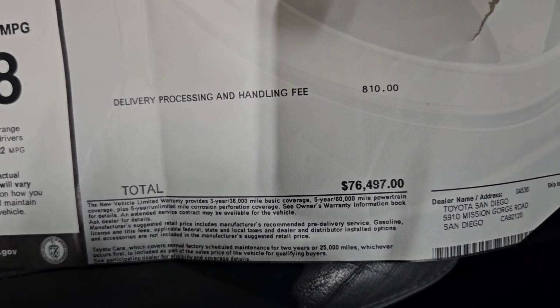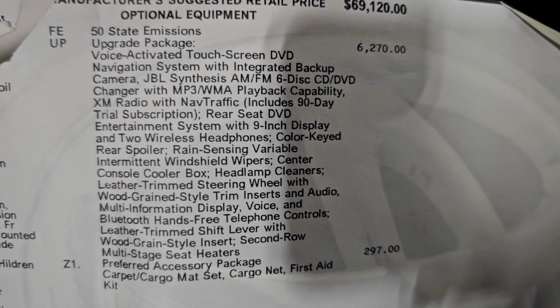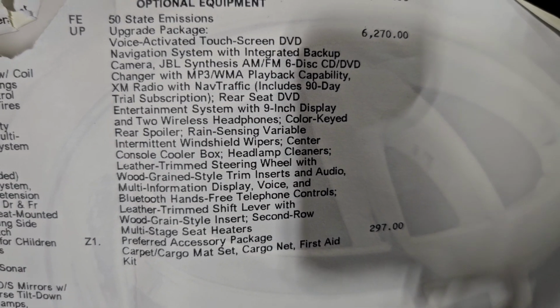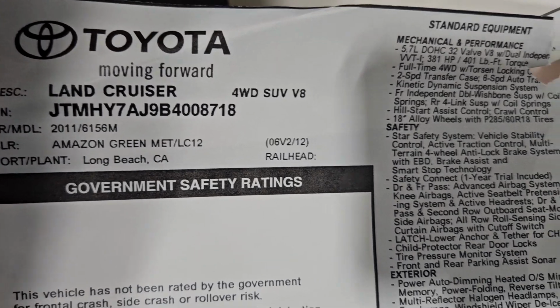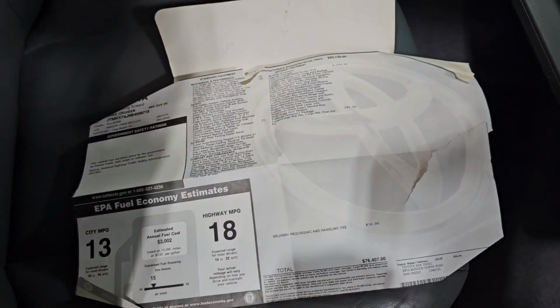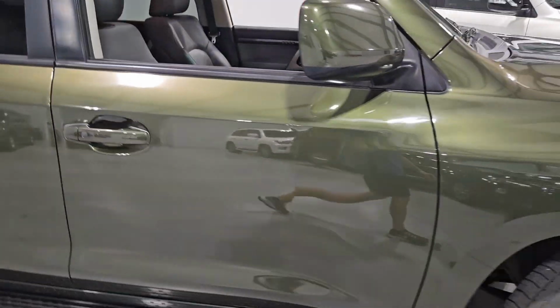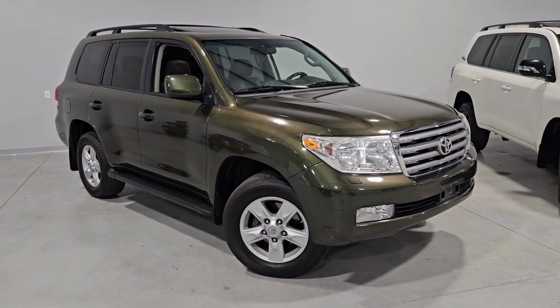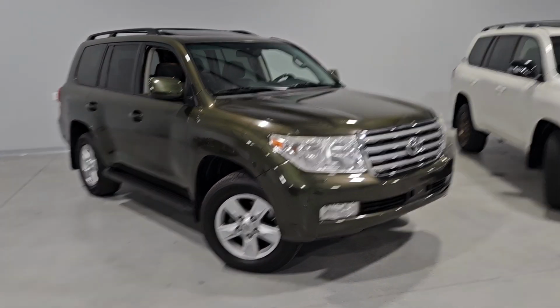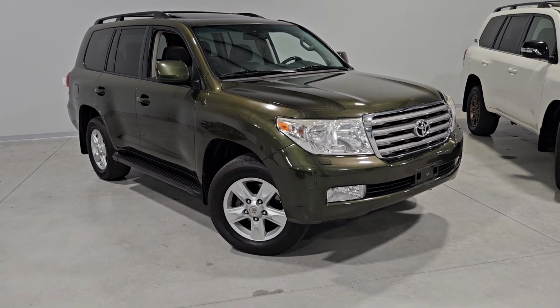$76,000 in 2011, which is kind of crazy. This car does have the $6,300 upgrade package, which comes with all your cool box, all the wood grain, JBL, as you can see there. But most importantly, finished off in Amazon green. So that's pretty cool. It's got the original window sticker. I like that stuff. I'm a freak for originality, so this car, when we finish it, is going to be top notch. You're not going to find a better car on the market with better ownership history and condition.